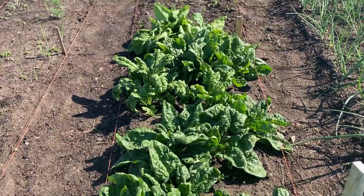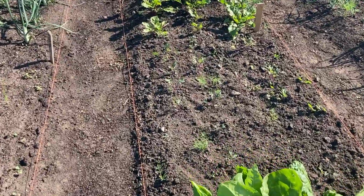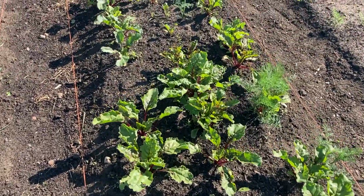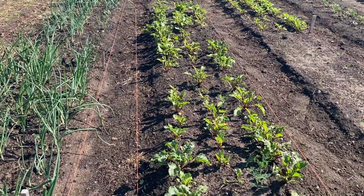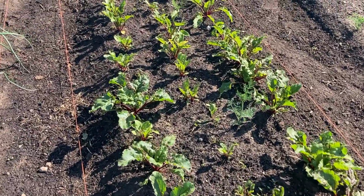So this is Heroa spinach, and had a little trouble getting our kale to start, but there's some coming there. And these beets were seeded the very first go around. They're taking forever. They finally recovered from all the damage that they had from bugs, and there was some disease on them too.